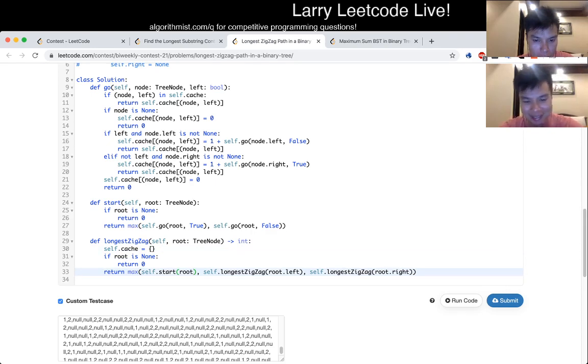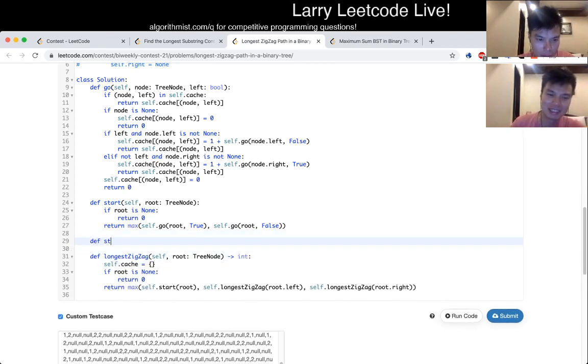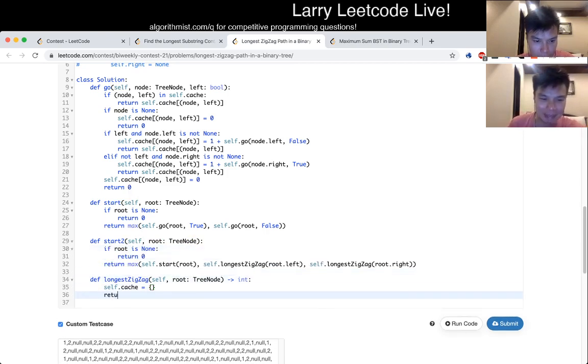And in the interest of solving it as soon as possible, I just wrote another recursive function. I was trying to write something like, oh, if cache is not set or something like that. I probably could have done that actually, but I just didn't want to deal with typos and stuff like that. Now that I'm calm, I know how to do it. It's just dot attr or something like that.